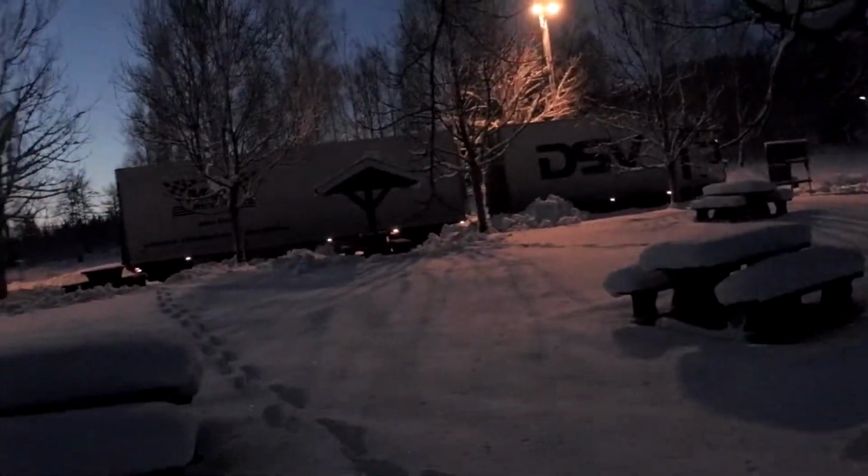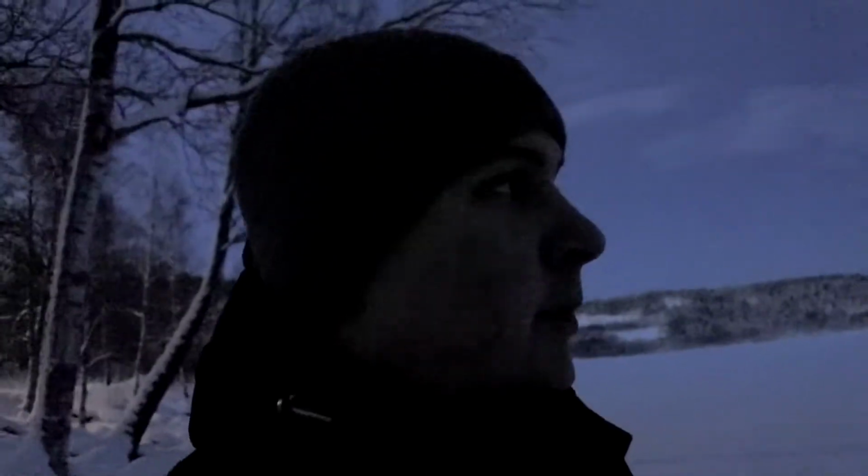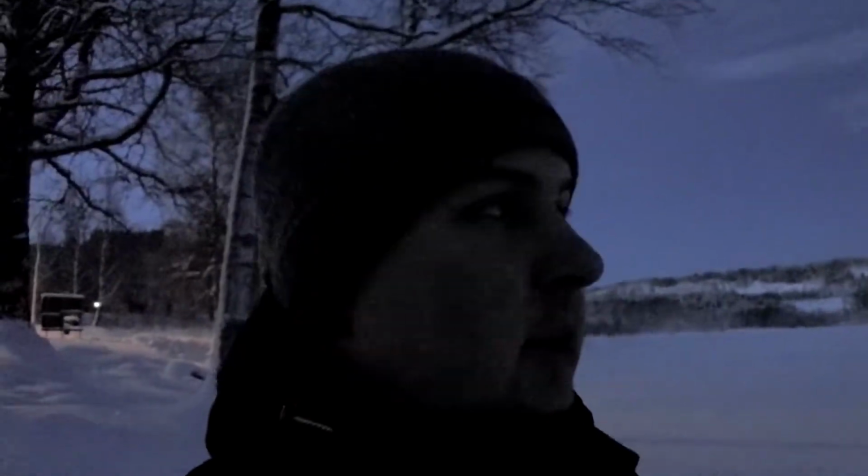I don't know if you can see it, but it's unthreaded lands, except that it's not. It's not too cold in the air, but my feet are already starting to get cold, because the snow is too high for my boots. But the landscape is looking pretty nice.